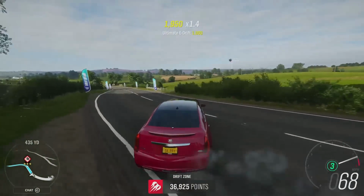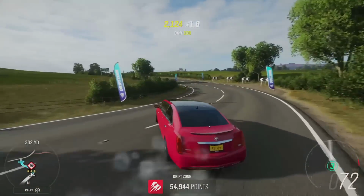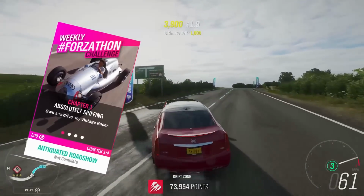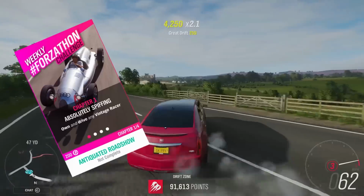Today we're jumping straight into the brand new Series 33 and this week's Festival playlist with this week's Forzathon challenges, Antiquated Roadshow for this all-important 200 Forzathon points and the much-needed 15% towards the Festival playlist.